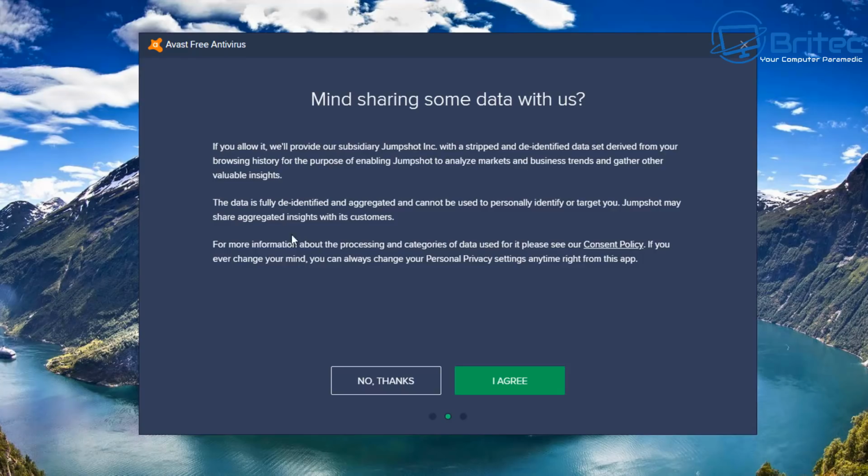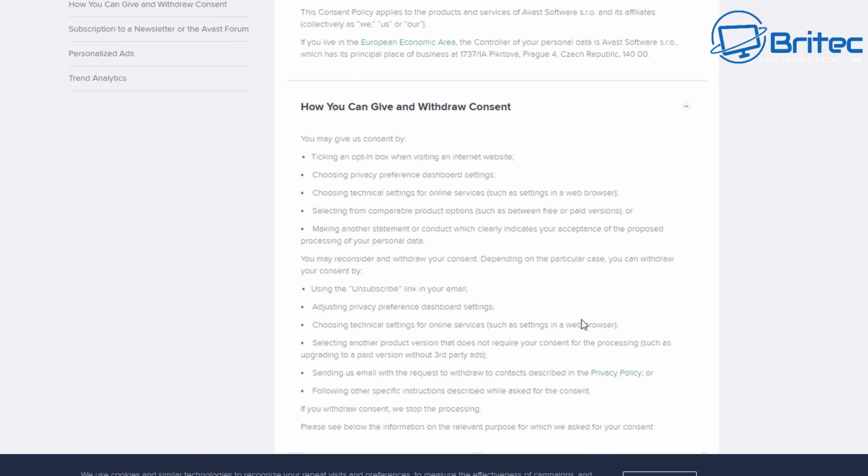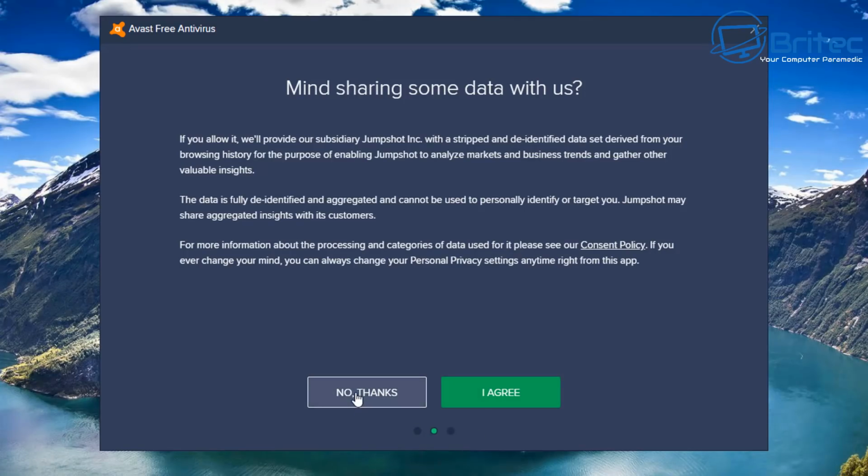Jumpshot may share aggregated insights with its customers. So who their customers are, you can check their website. It's pretty in depth. They've got a lot of customers. When you go on here, this is your consent policy. You can go through here and read this at your own leisure. It's quite in depth, and there will be quite a lot of information inside there.